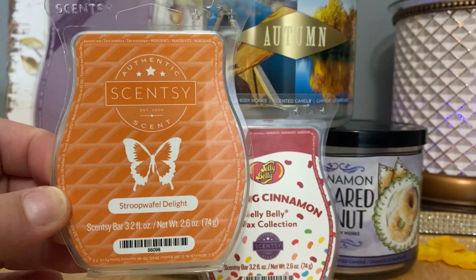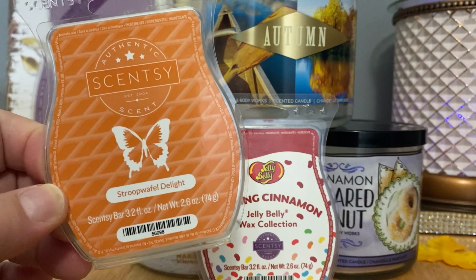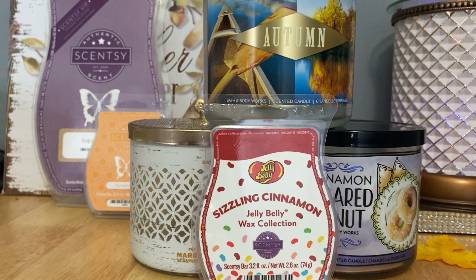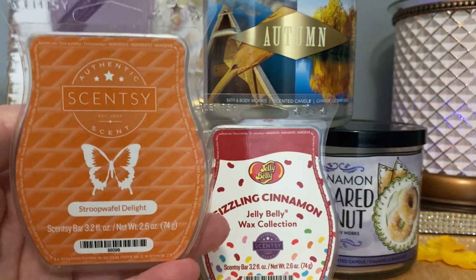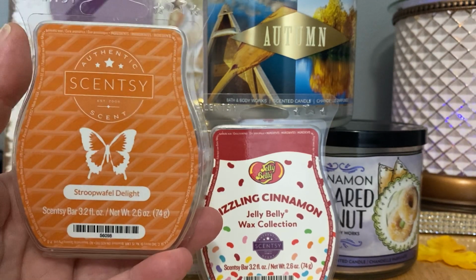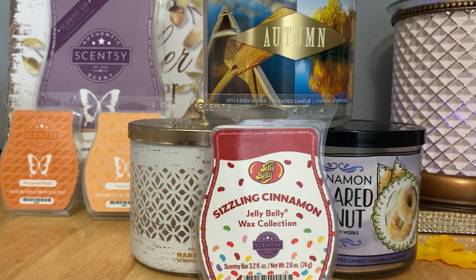I've had this in alternating warmers in my home. Guys, Stroopwafel Delight is life. It literally smells like a sweet buttery waffle. It's so good. Oh, this is still in my club. This made it through over a year in my club, which says a lot because I'm constantly editing my club. Every single time I get it, I edit it. But yes, it's just a sweet buttery waffle scent. Really good mixer, really good on its own, and an amazing performer. If you have not tried Stroopwafel Delight yet, I highly, highly recommend.